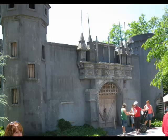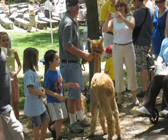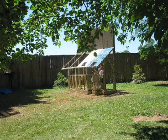Here's one of the castles that we passed just before we got to this pit beef. And here was a cute little llama. Just a baby llama, but boy was it really soft. Actually, Helen says it's not a llama, it's an alpaca. A-L-P-A-C-A. Look it up.